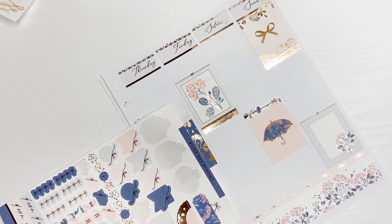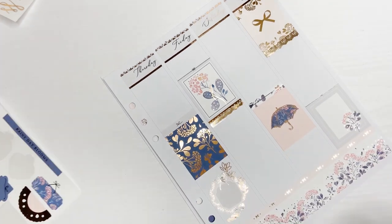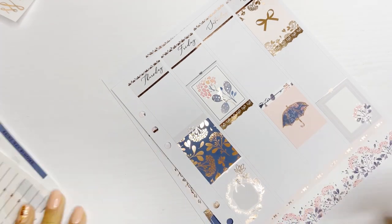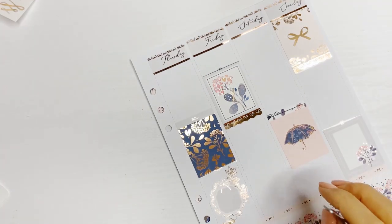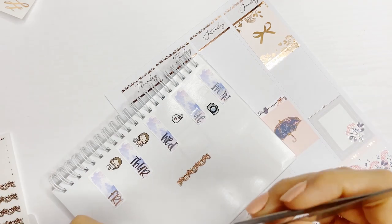I'm using half the vine scallops from Panda Bird and the other half is from Letters to Apollo, again the wind flowers, and then some more botanicals from Letters to Apollo and Christine's. And this is to mark off that my David's Tea order arrived. You'll see it in just a second.